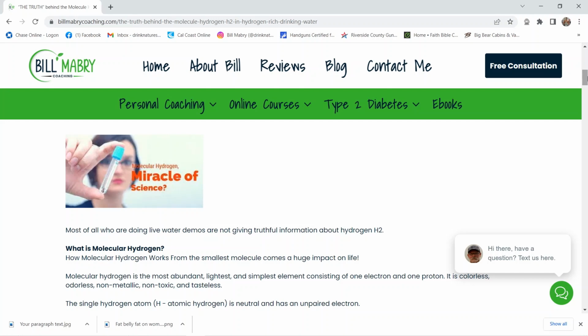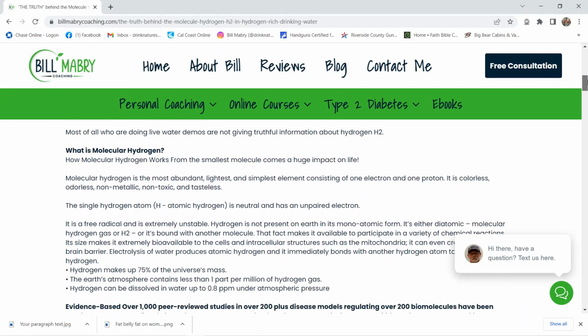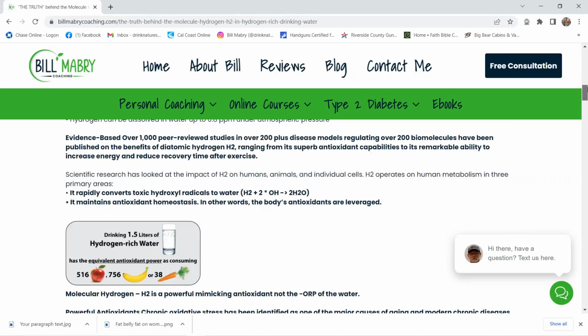So what I did here, guys, and you can go back and you can go through it. But first of all, you need to understand what is the property of molecular hydrogen. So I just gave you a brief idea of what molecular hydrogen H2 is. The other thing is, in this blog post, I'm giving you a lot of science, guys. This is not me talking. I'm not the one that made this up. This is decades of scientific research that is coming out.